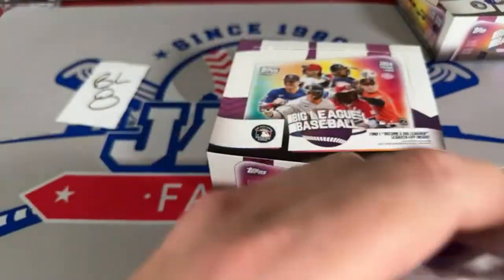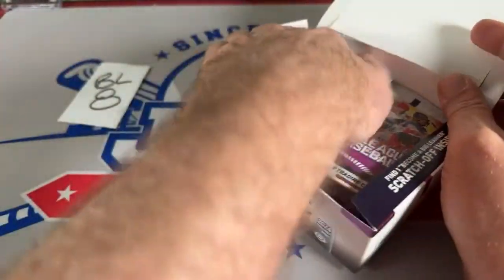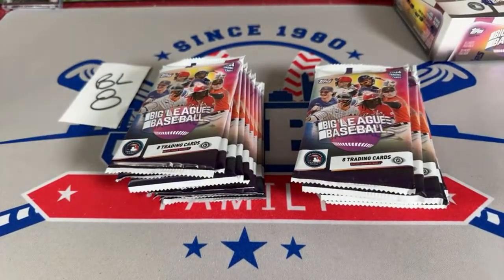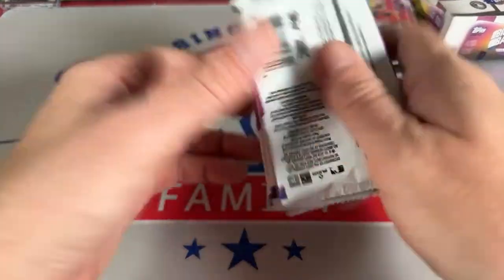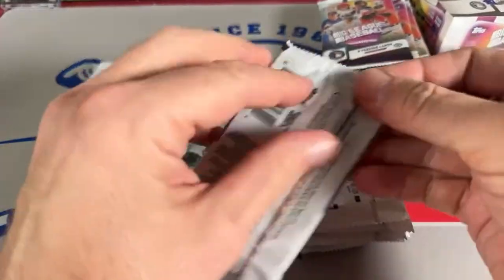Chris says, I got 2 Ellie cards from the blaster you sent me. Nice. 2 Ellie cards? Not too bad at all. This is box number 4. Can we keep this streak going of all these autographs from Big League? We are 3 for our last 3. Let's see if we can make it 4 for 4 here.